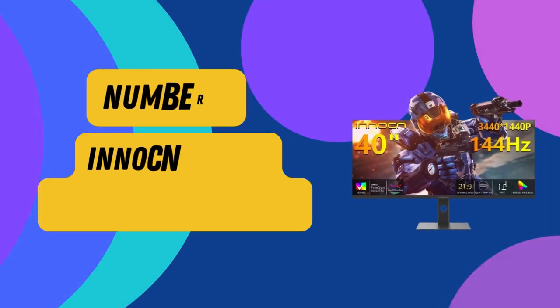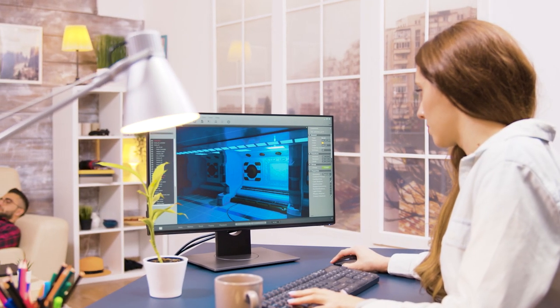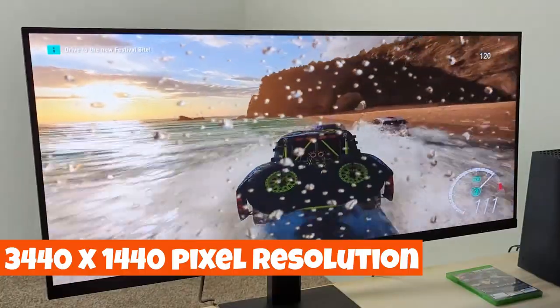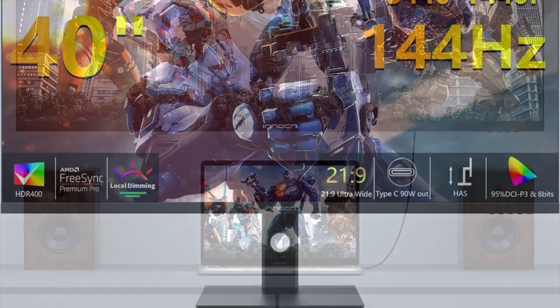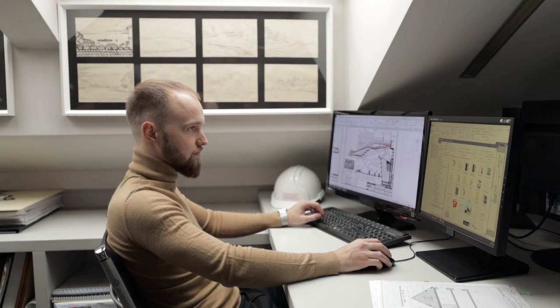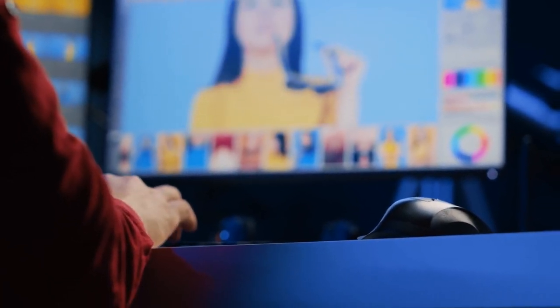Number 3. INNOCN 40C1R Ultrawide Monitor. Immerse yourself in the world of precision photo editing with the INNOCN 40-inch Ultrawide Computer Gaming Monitor. Boasting a stunning 3440x1440 pixel resolution and a 21:9 ultrawide aspect ratio, this monitor delivers a 118% wider viewable area than standard 34-inch displays, ensuring you capture every intricate detail for swift editing responses.